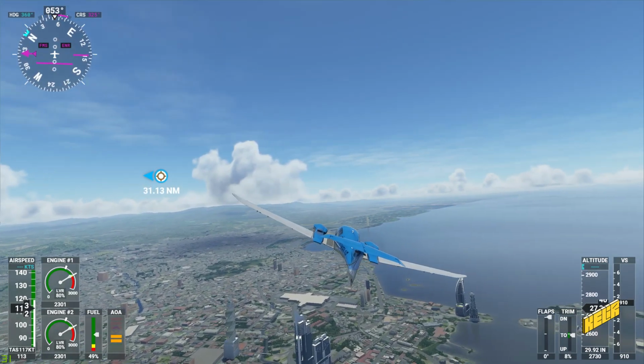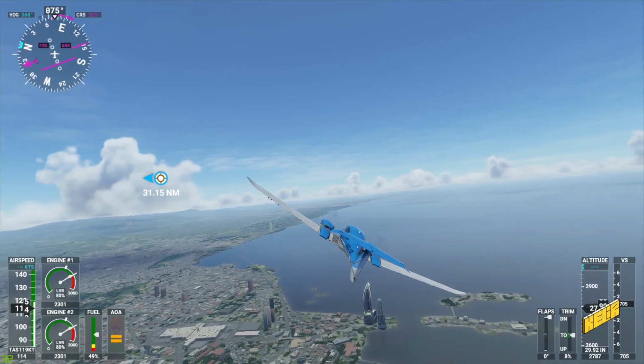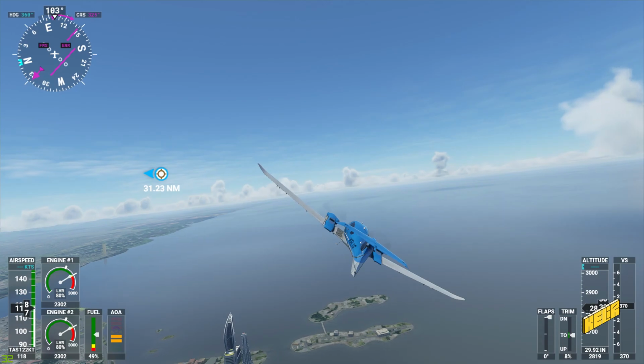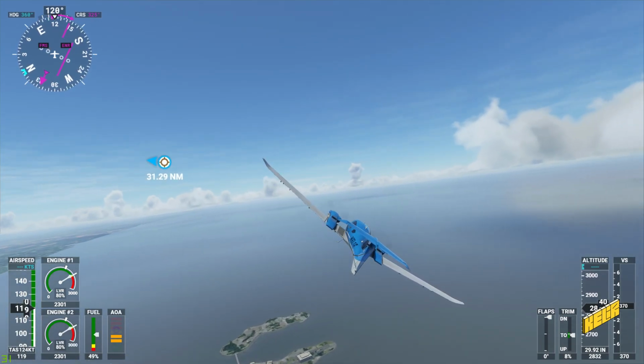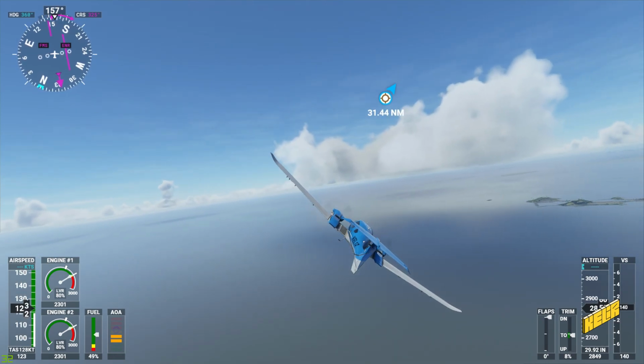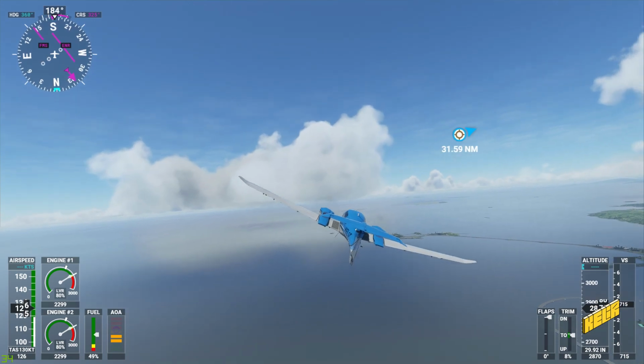Anyway, I think these are custom buildings which have been made specifically for Panama City, possibly because Panama City is famous and a lot of people would fly around here. Look at that Pacific Ocean, so calm.